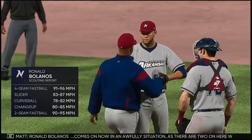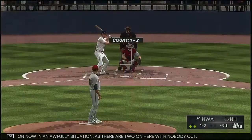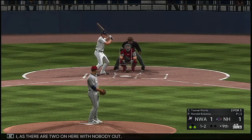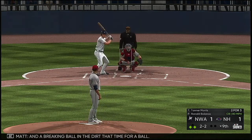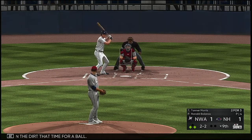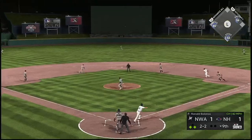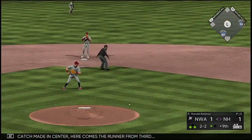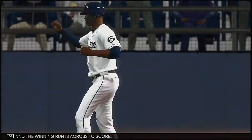Ronald Bolaños comes on now in an awfully difficult situation as there are two on here with nobody out. Stepping in now, number 30. And a breaking ball in the dirt that time for a ball. Center. Here comes the runner from third. And the winning run is across to score.